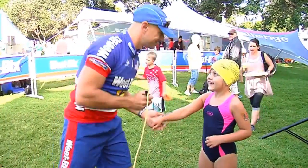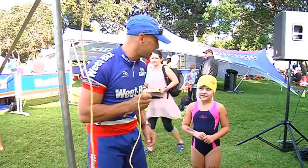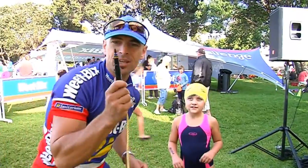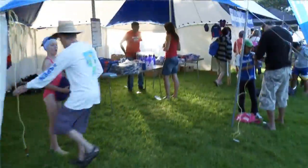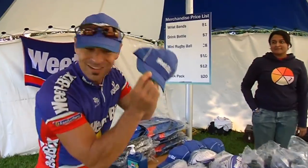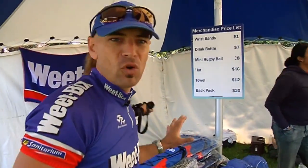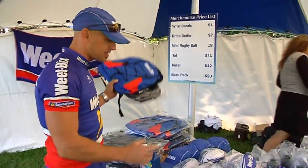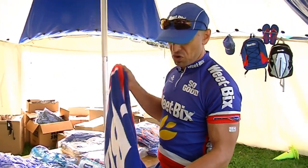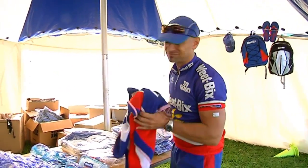There you go. Now if you're swimming, it's a good idea to get your race number written on your arm or your leg. And if you need to do that, we've got some marker pens available hanging out the front of the Weet-Bix merchandise tent, which I also want to tell you a little bit about. Very cool stuff. I like the hats particularly. There's a whole lot of branded stuff all in the merchandise tent. They've got bags and caps and drink bottles. Grab a little memento of your day, and you've got some very cool Weet-Bix Triathlon stuff to boot.